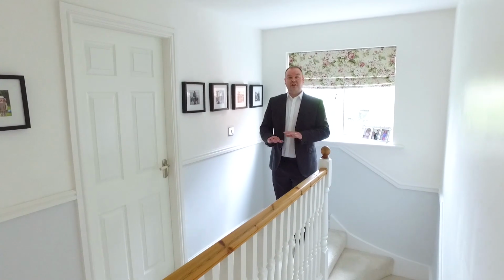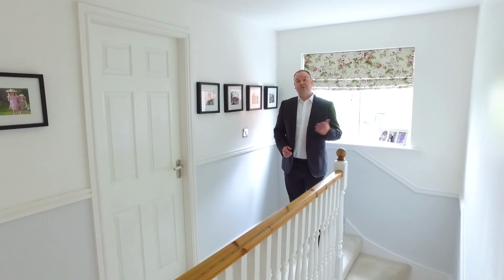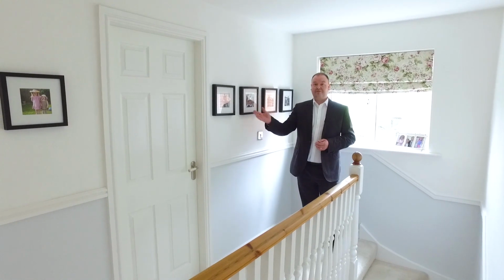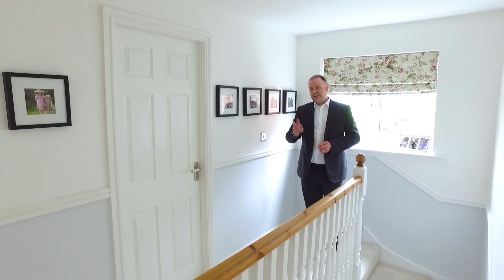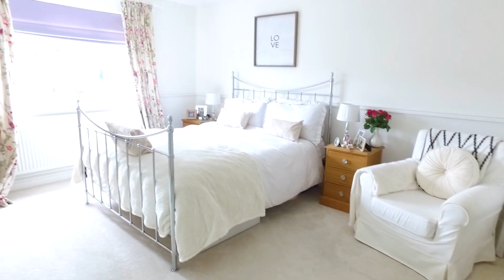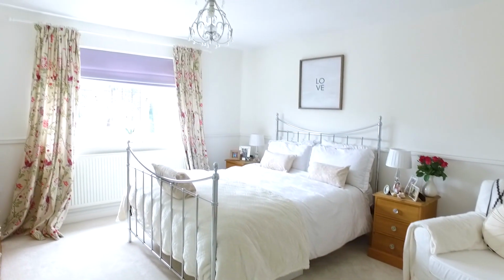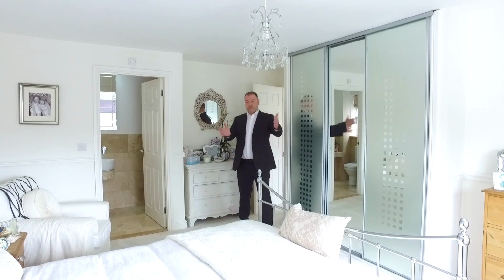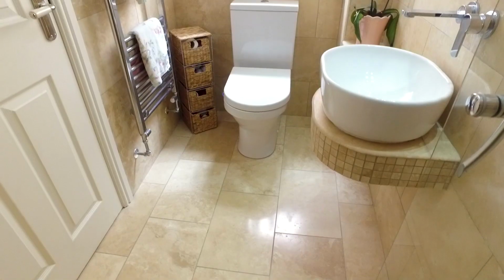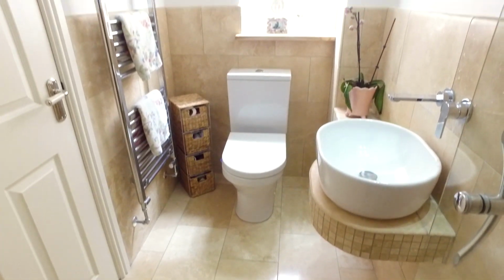So this spacious first floor landing gives access to 4 double bedrooms. The master bedroom has an ensuite. There's also a family bathroom with a shower. Let's have a look at the master bedroom. So the master bedroom is a lovely light and airy room. It offers built-in storage, and as you can see, with a good sized double bed, there's still plenty of room, and there's the added benefit of a beautifully presented ensuite.